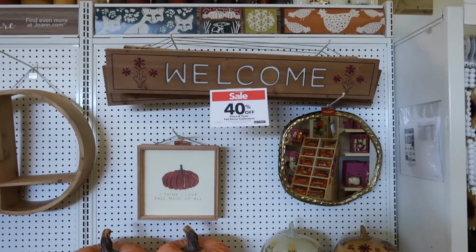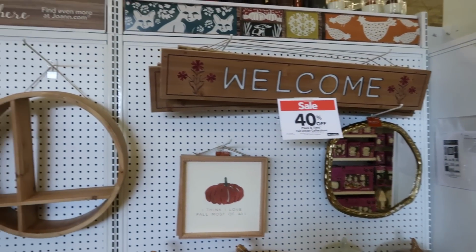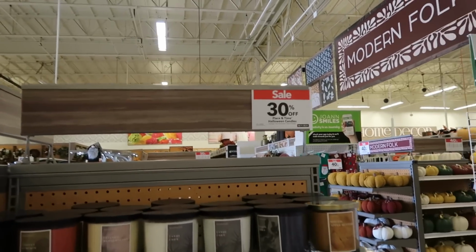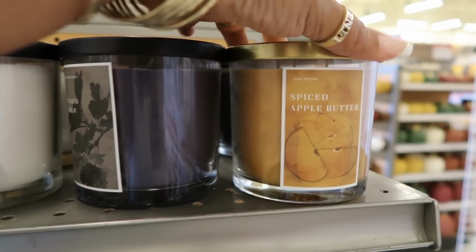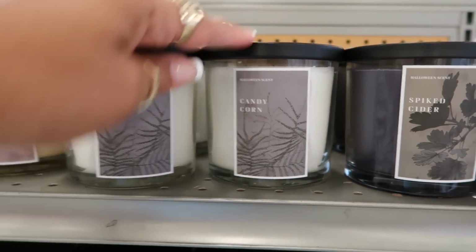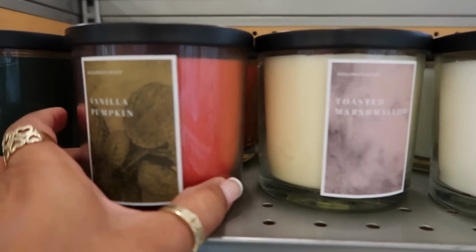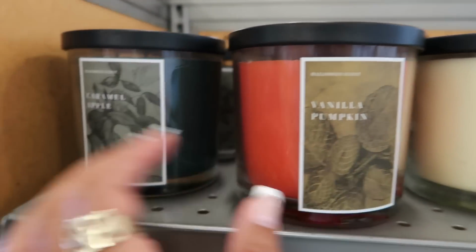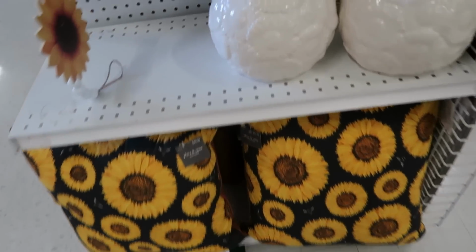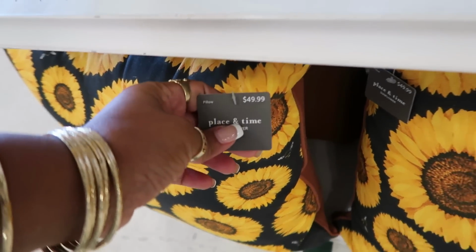Look at that mirror. I like that. Over here, they have some more candles, 30% off. You have spiced apple butter, spiked cider. These were more like the Halloween candy corn, toasted marshmallow, vanilla pumpkin, and caramel apple. And in this little section right here, they had all sunflower stuff.